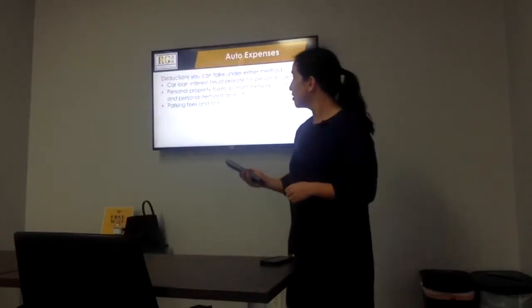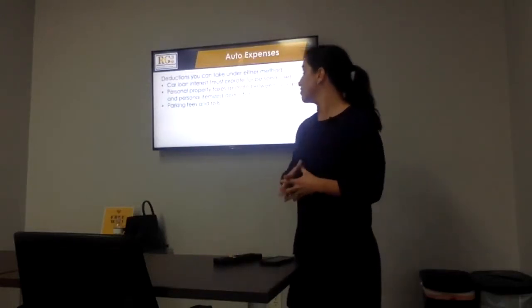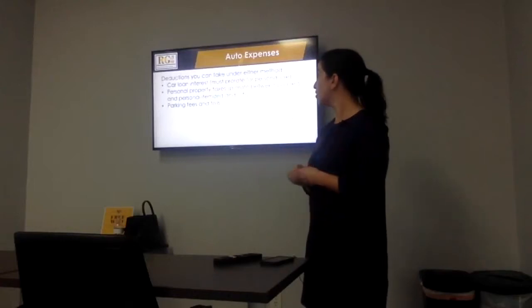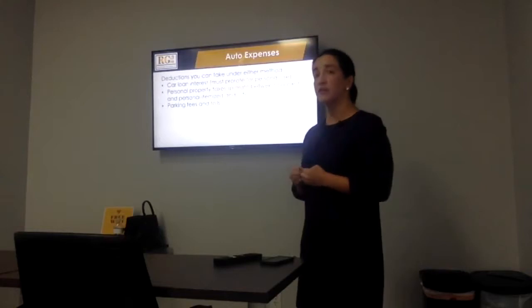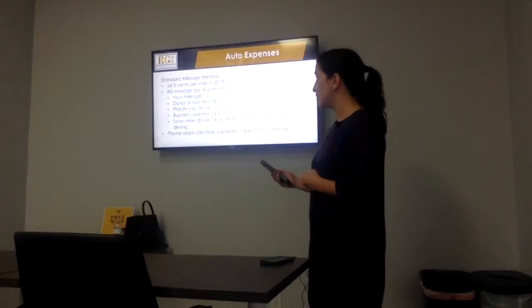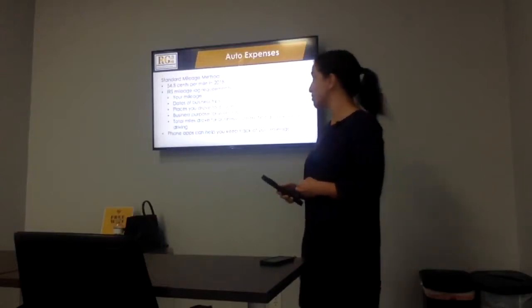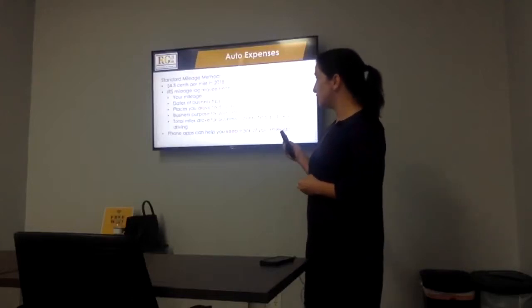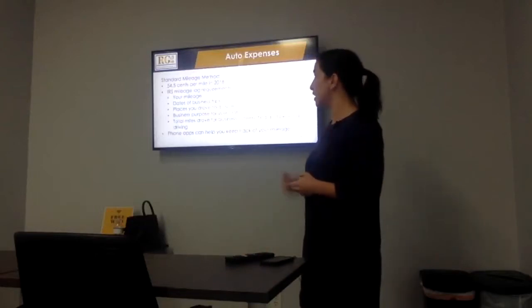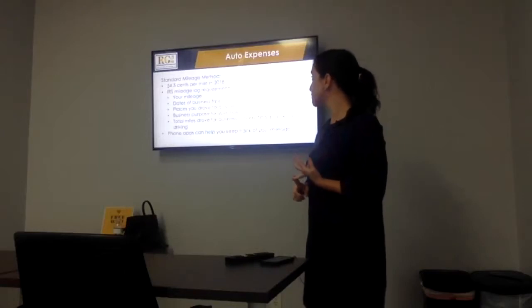Okay, so a little bit more on the auto expenses. These are your car loan interest, the title or tax on your car is deductible, parking fees and tolls, and then there are two different methods that you can use to keep track. There's a standard mileage rate. In 2018, it's 54.5 cents per mile. And you do need to keep a log similar to the business meals substantiation: where you're going, why you're going, the business purpose.